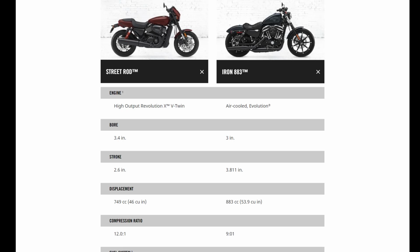So first off, the Street Rod, you've got the High Output Revolution X V-twin engine. This is a water-cooled engine. This is an oversquare engine, which means the bore is larger than the stroke. This is a common configuration you see in racing bikes and sport bikes. They're typically higher revving bikes.